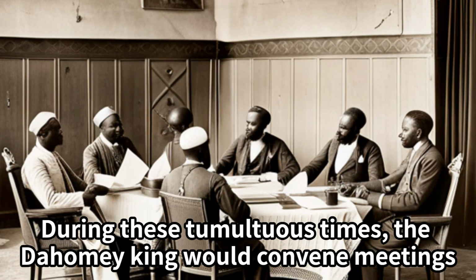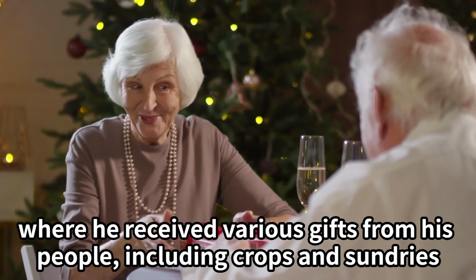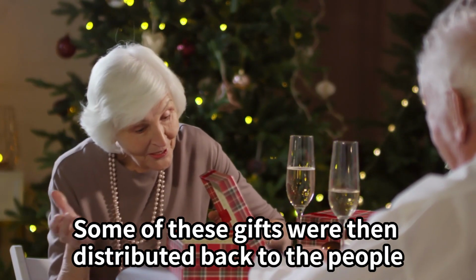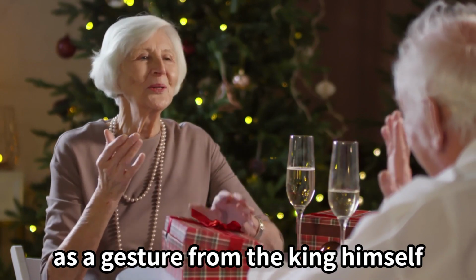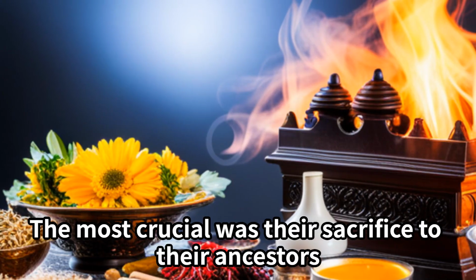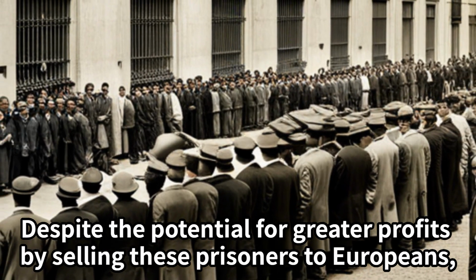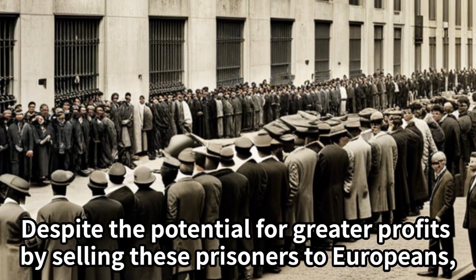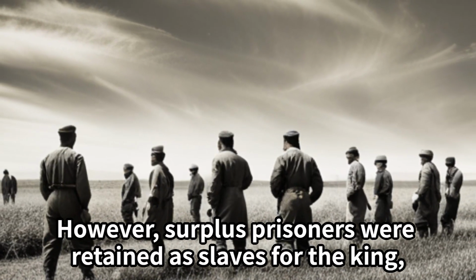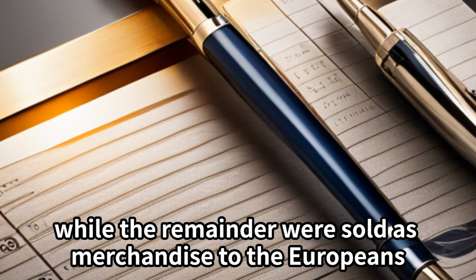During these tumultuous times, the Dahomey king would convene meetings where he received various gifts from his people, including crops and sundries. Some of these gifts were then distributed back to the people as a gesture from the king himself. The prisoners of war served three primary purposes for the Dahomey king. The most crucial was their sacrifice to their ancestors. Despite the potential for greater profits by selling these prisoners to Europeans, the king never reduced the number of sacrifices. However, surplus prisoners were retained as slaves for the king, while the remainder were sold as merchandise to the Europeans.